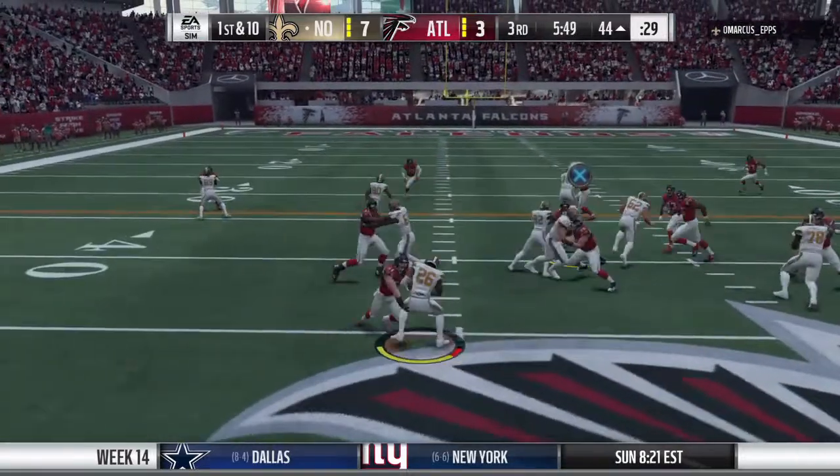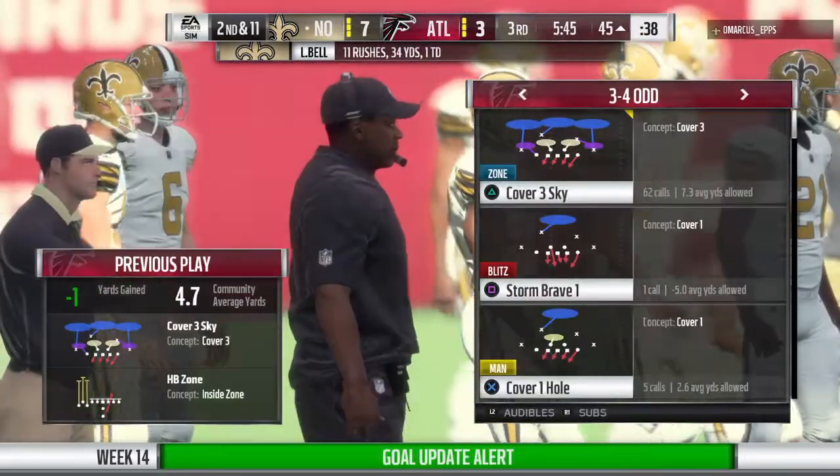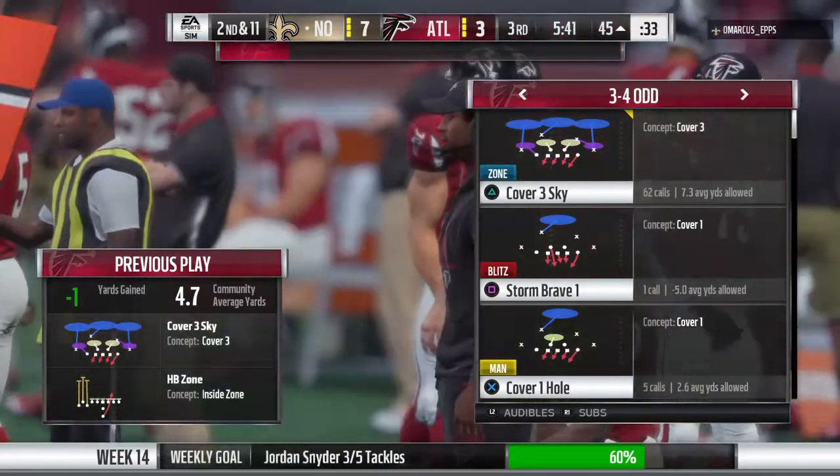They'll try and get the running game going with Bell. And he'll lose yardage on the play back at the 45-yard line. That's going to go as a loss of a yard, and it'll be second down.